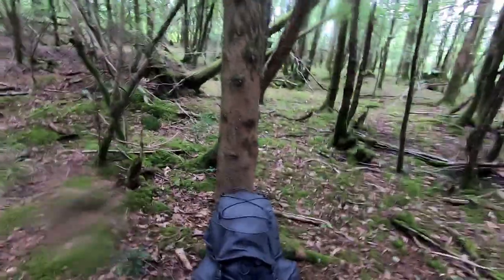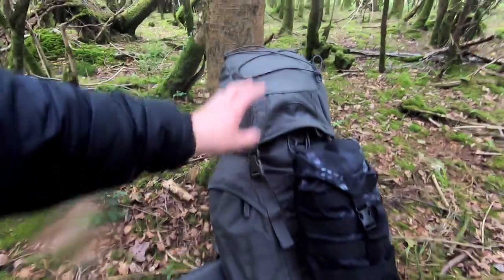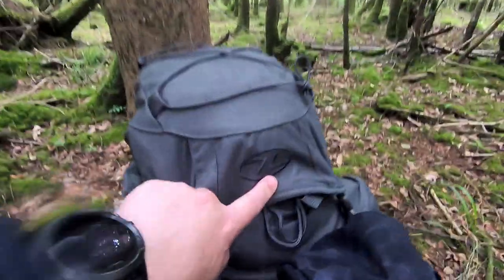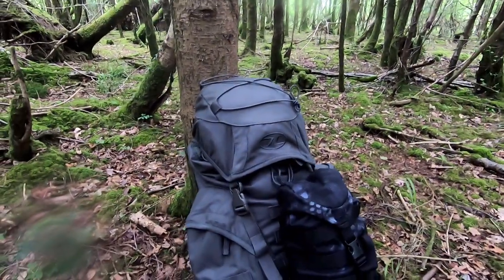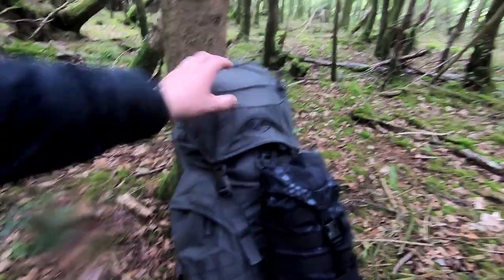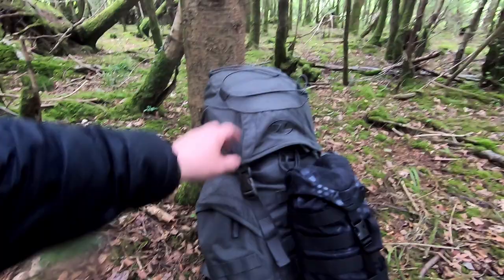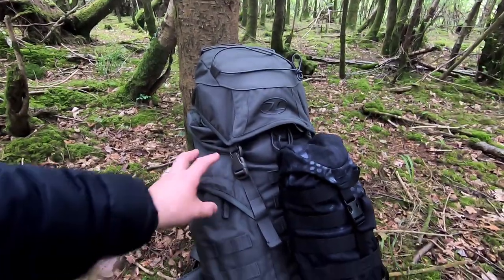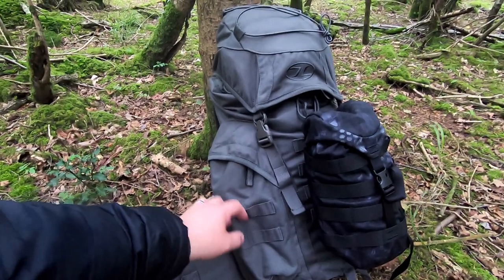This is the bag then that I bought quite recently. It is a Highlander. That's the little symbol in there. It's a Highlander Forces 44. It's got some little straps on the top there. It is 44 litres. It's got two built-in side bags, which you can't take off.